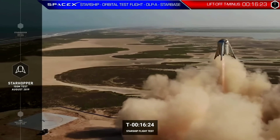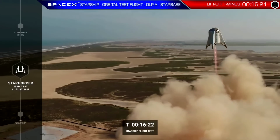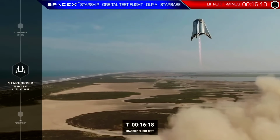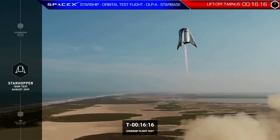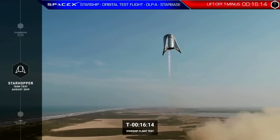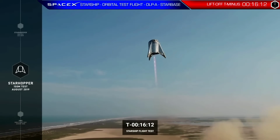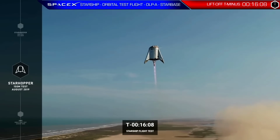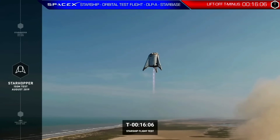This was our 150-meter altitude hop. We went up, took a little jaunt away, about 100 meters or so away from the launch pad, used that Raptor engine to fly and actually land. And actually, this hopper is actually down at Starbase now. Yeah, I love this shot. It's just so fun to see it fly.